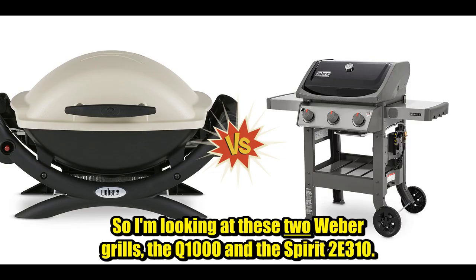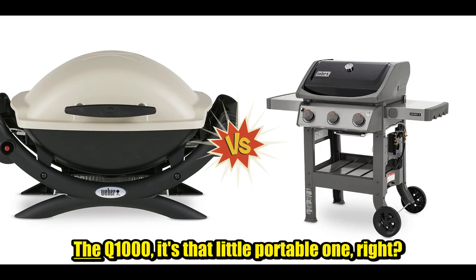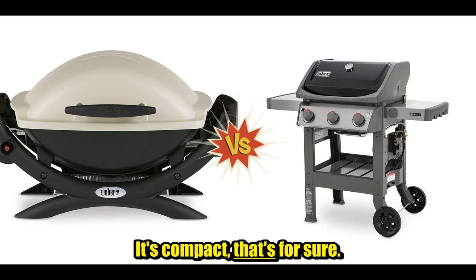So I'm looking at these two Weber grills, the Q1000 and the Spirit 2E310. Both propane, but they seem pretty different. Yeah, definitely. The Q1000, it's that little portable one, right? Exactly. It's got 189 square inches of cooking space, perfect for tailgating or a small patio. And only one burner putting out 8,500 BTUs. It's compact, that's for sure.